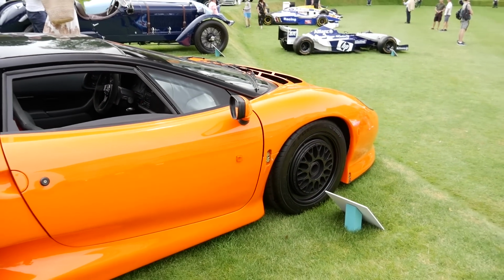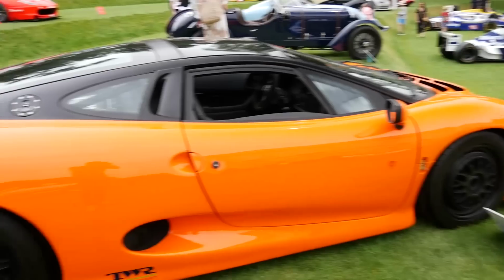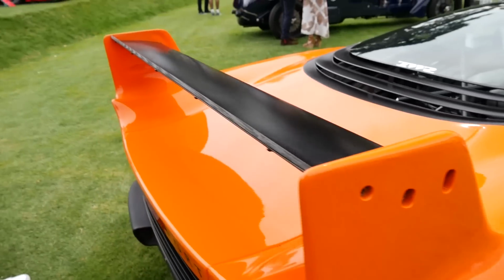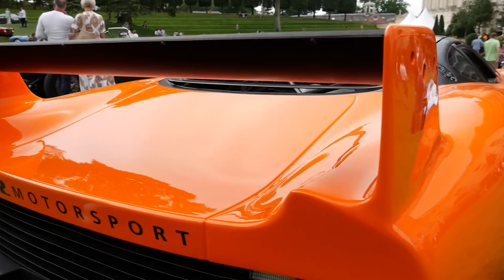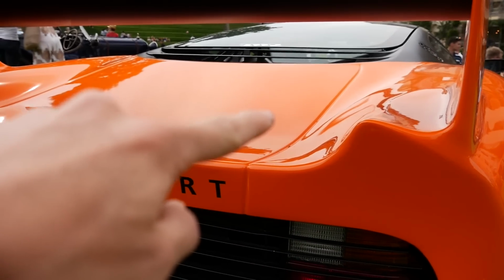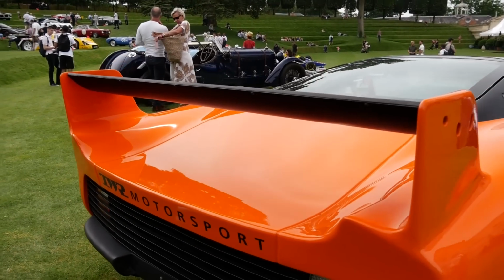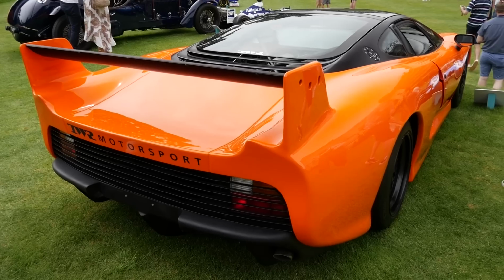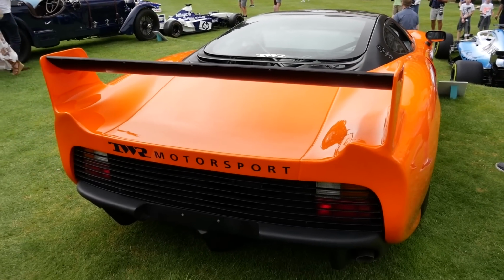But it looks awesome in orange, don't you think? I'm not sure if this is the original colour. I presume it's paint rather than a wrap. But it looks awesome with all the black details, black roof, black wheels. Look at this wing on the back. I mean, you can see where the standard XJ220 wing goes straight along there, and this is just like 3 times the size. Awesome car. And like I said, one of only 6 genuine TWR kits in the world.